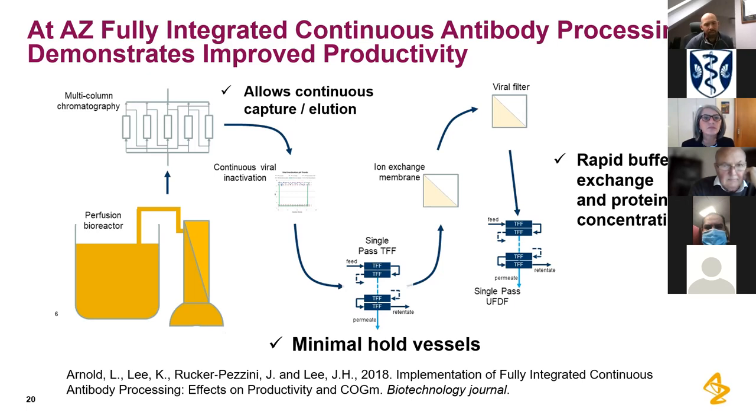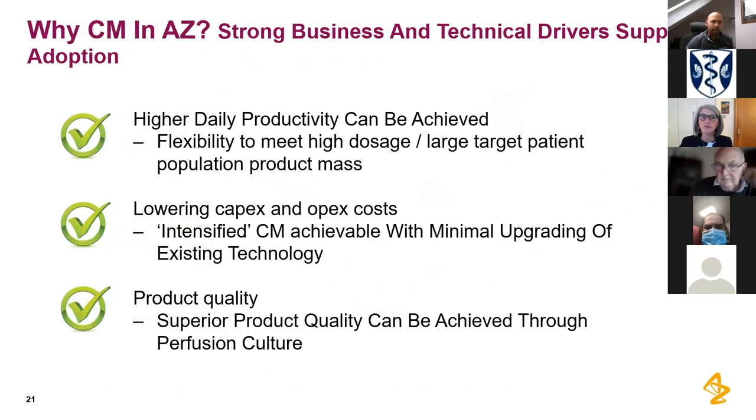The first step is what's called chromatography, and that's then followed by something called viral inactivation to remove some of these potential contaminants. That then moves through to further chromatography and buffer exchange steps to eventually produce a highly pure product which is efficacious and safe. And so we have become convinced of the following benefits of continuous manufacturing at AstraZeneca.